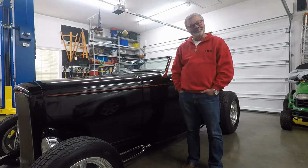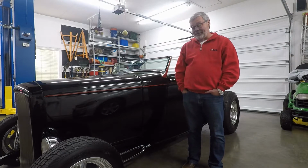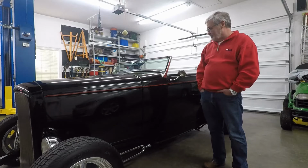It's like the best color out of all the 1932, 1933, whatever, Ford hot rods is black. That's just my opinion. So yes, this is a phenomenal color with the red stripe going around it. It's great.